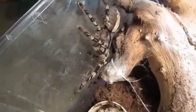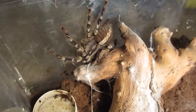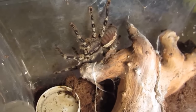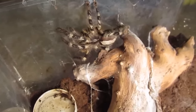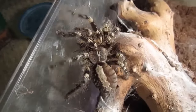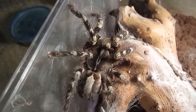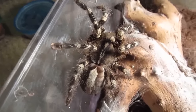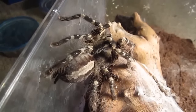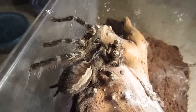There you go. Show yourself. Show yourself for the audience. There. Yeah, she's gorgeous. See, we just want to see how beautiful you are. I think all of my tarantulas are beautiful in their own way. Some are just a little more ornate than others. But I love them all. A nice close-up view here. She's a looker. I'm so glad she turned out to be a female.